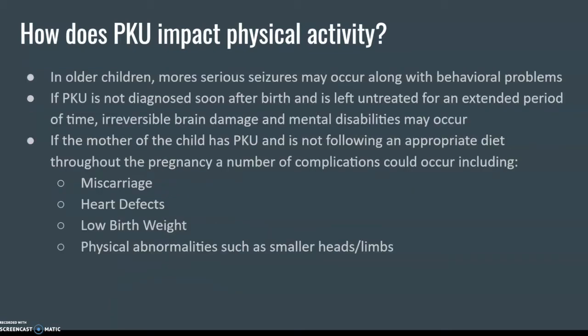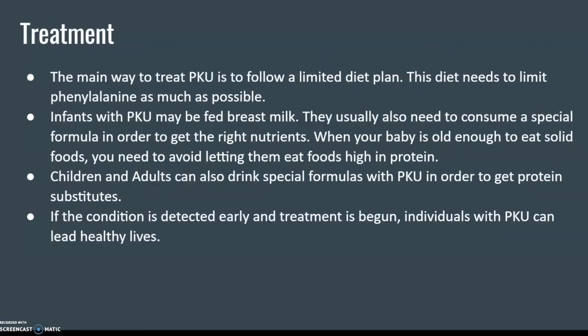In older children, more serious seizures may start to occur along with behavior problems. If PKU is not diagnosed soon after birth and is left untreated for an extended period of time, irreversible brain damage and mental disabilities may occur. If the mother of the child has PKU and is not following an appropriate diet throughout the pregnancy, a number of complications could occur, including miscarriage, heart defects, low birth weight, and physical abnormalities such as smaller head and limbs.